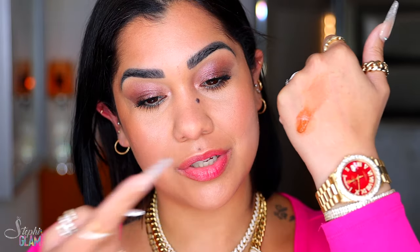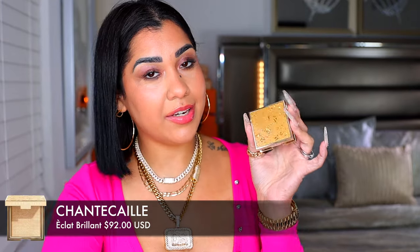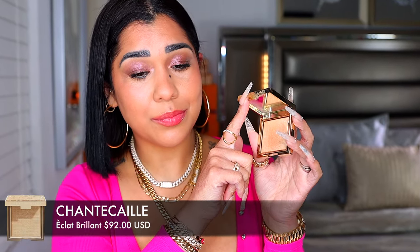A little bit goes a long way. What I applied right here is way too much. I have all that leftover that I'm about to waste. You see how it looks orangey and scary right here, but on the face, it doesn't look like that. I have it on top of makeup right now, but I like this more on a bare face without makeup.